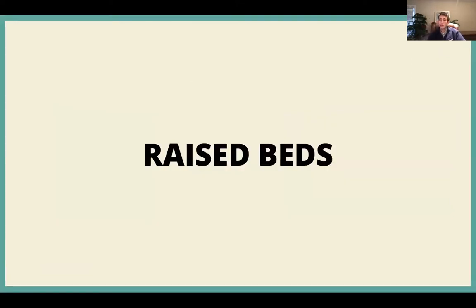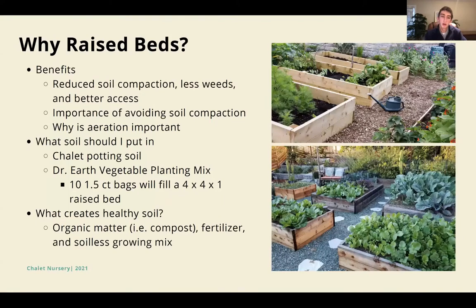So now we're going to move on to raised beds. That was all the basic stuff for seeds. Now we're going to go into using raised beds. Why do you want to plant in raised beds? I think a benefit of raised beds is it reduces soil compaction, you have fewer weeds, and better access to it.